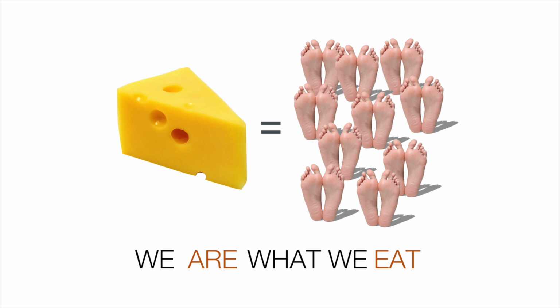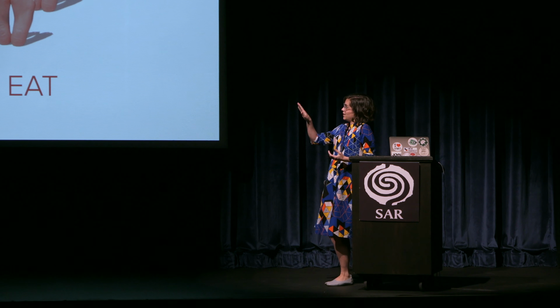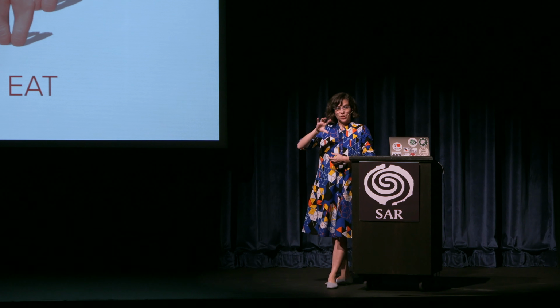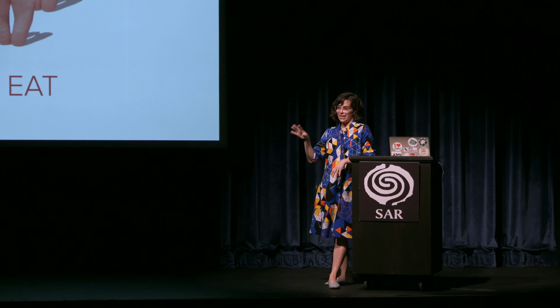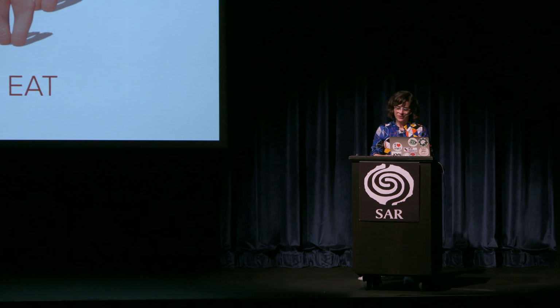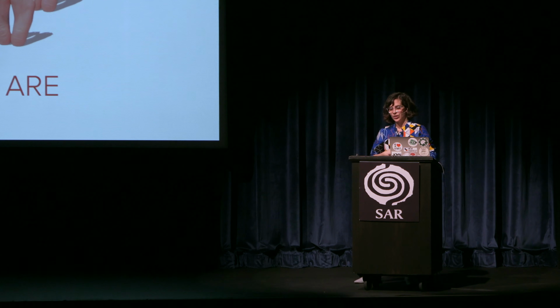I have a close friend of mine who is actually a cheese microbiologist. He's a professor at Tufts, and his research shows that the fungi on the rinds of cheeses, you can actually think of them as 20x concentrated feet. The maps of the cheese and the feet are very overlapping, and it's just more concentrated. On the other hand, we eat what we are, and that connection between the two via microbes, I think that's really compelling.